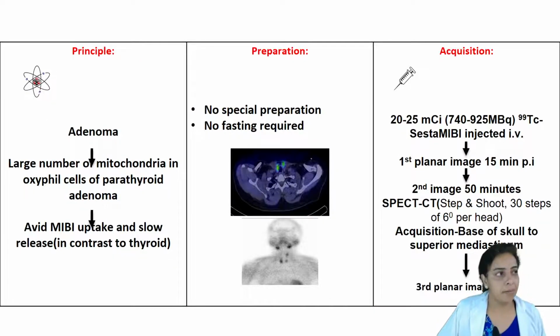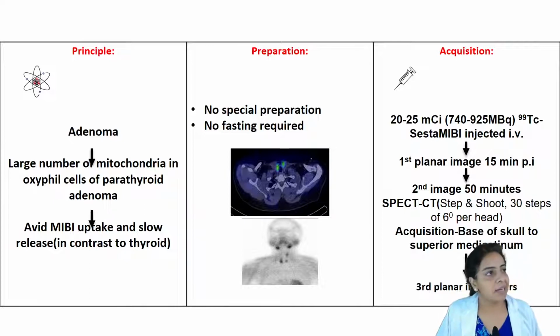Coming to a little more detail about the sestamibi scan, the principle states that the parathyroid gland has a large number of oxyphil cells. These oxyphil cells have many mitochondria, which have avid sestamibi uptake and a slow release, in contrast to the thyroid gland. We do not need any special preparation or fasting for the patient. The radiotracer is injected. The patient is asked to lie supine under a gamma camera, and the neck and mediastinum are imaged.